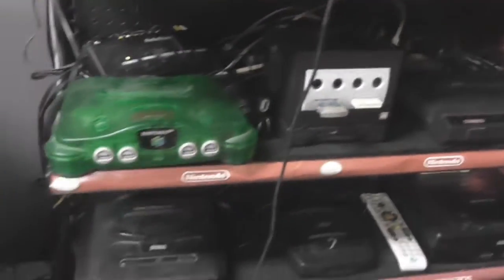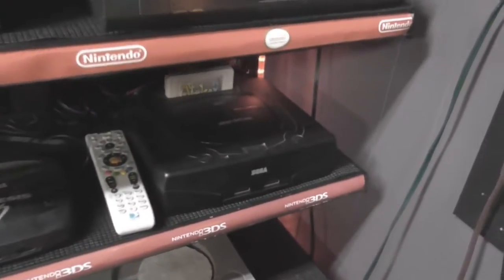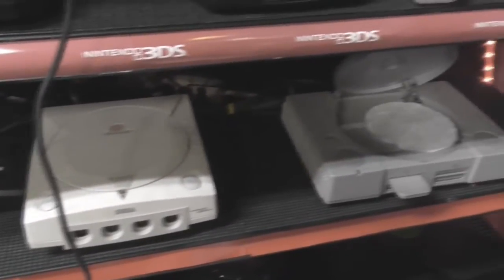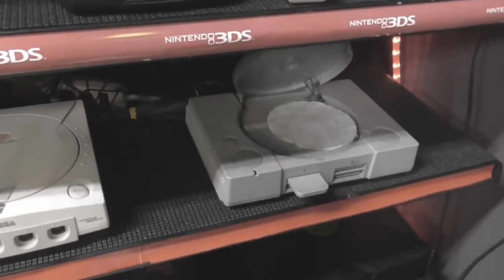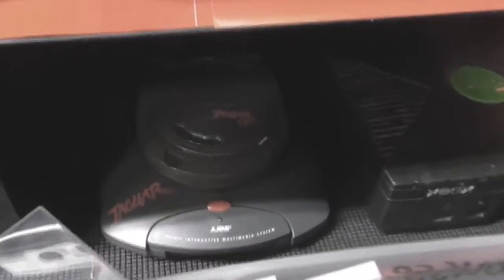On the next shelf, we have a Sega Genesis Model 2, a Sega Genesis Model 3, and a Sega Saturn. On the next shelf, we have a Sega Dreamcast and a PlayStation that is set up to do disc swapping so I can play Japanese import games. And on the bottom shelf, I have an Atari Jaguar and the original Xbox.